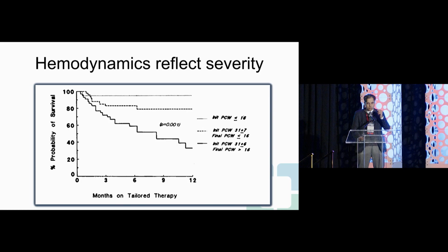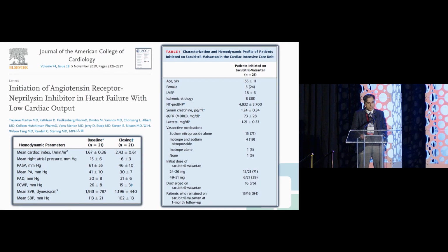And this comes from Lynne Warner Stevenson. When patients had a wedge above 16 that remained there despite leveraging the hemodynamic profile and using IV medicines to try to improve it, those that stayed decompensated did the worst. That's in contrast to those who had a high wedge and we were able to get their wedge under 16. They actually fared just as well as patients post-transplant. And so we use their response to the Swan-Ganz in the hospital to help prognosticate.